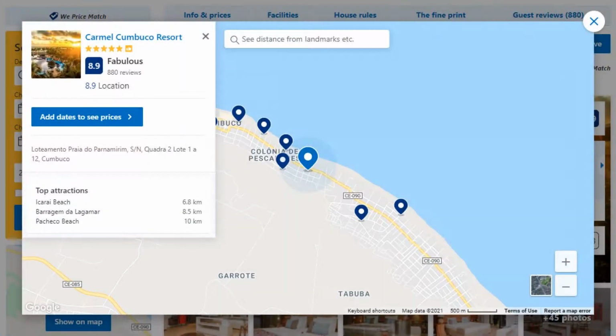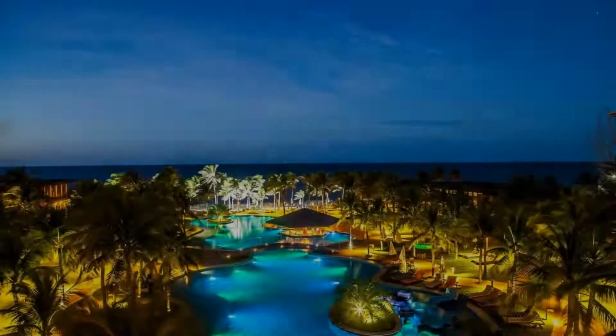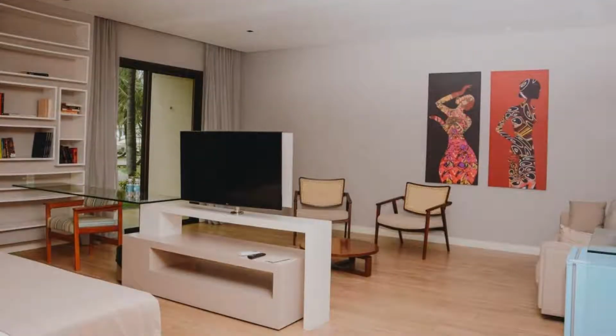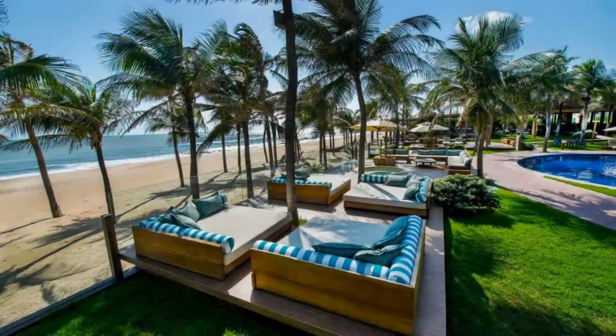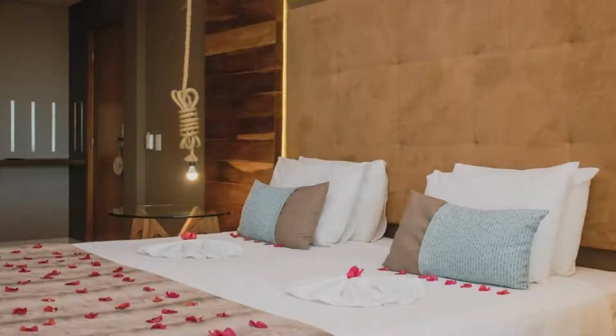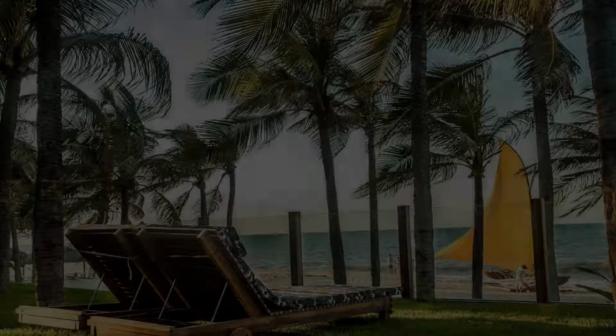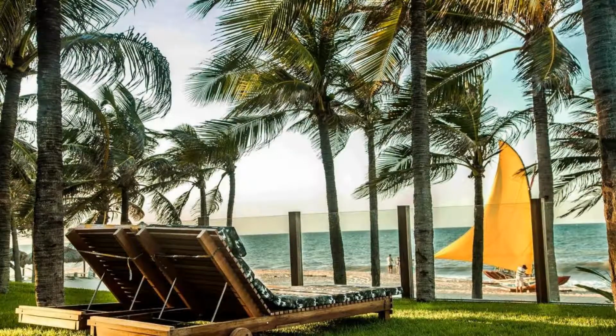Number 3. This is a 5-star resort. The location of the resort is outstanding and guests love walking around the neighborhood. Check-in time is 2 p.m. and check-out time is 12 p.m. Guests are required to show a photo ID and credit card at check-in. Pets are allowed in this resort.